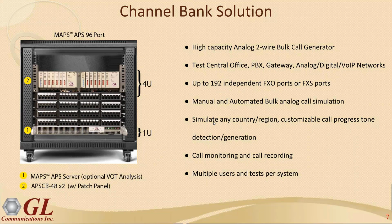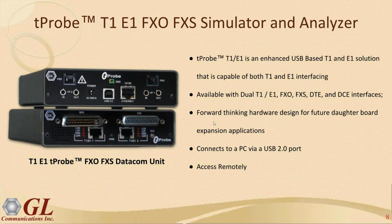Okay. So in addition to the bulk calling capability that some of our equipment provides, we also provide individual portable test equipment that allows you to emulate both FXO and FXS along with T1 E1 lines. They're sort of a combined product. And here, this is a very portable test instrument that does a single FXO FXS capability. And the FXS, of course, provides all of the feature set that we talked about, and the FXO provides the same, all of those call progress tones and those types of features.